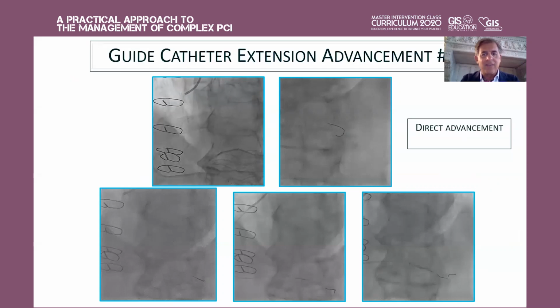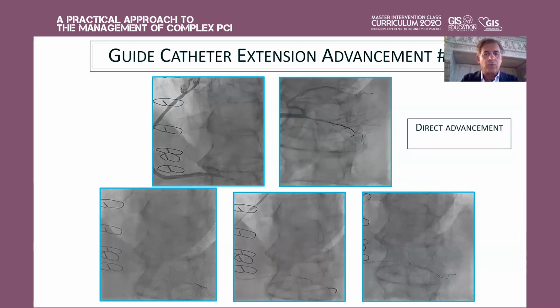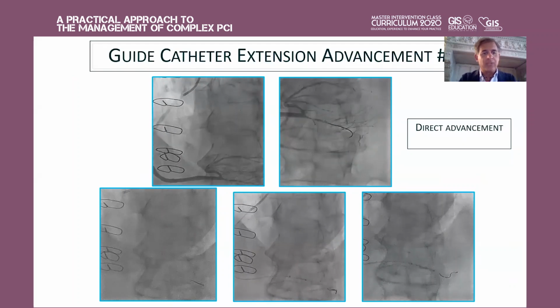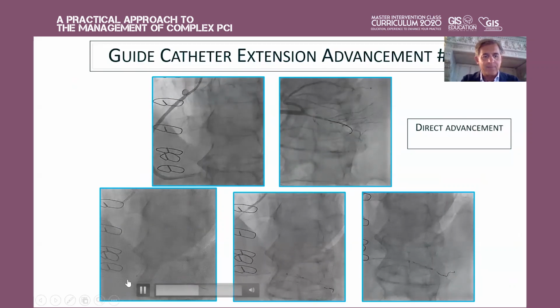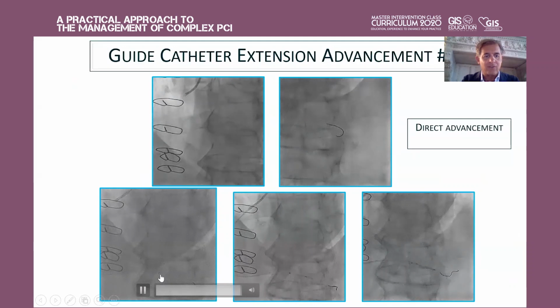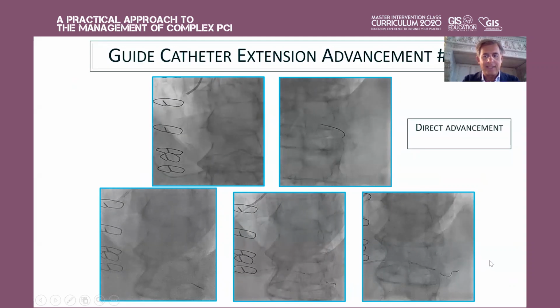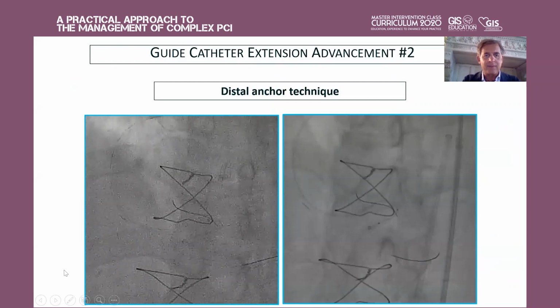This is direct advancement. In this case, you can see here, we need to reach the PDA to put a stent. We're not able to do that without guide extension, and we were able to advance here the guide extension, and then to put balloon and stent. This is the technique of direct distal anchoring.